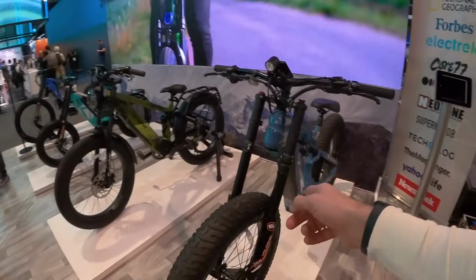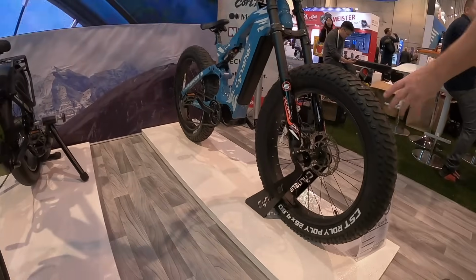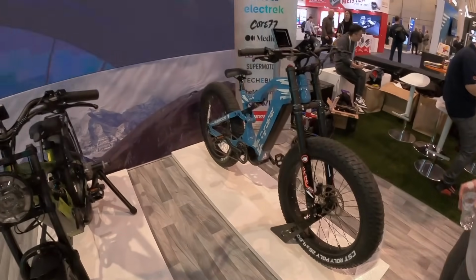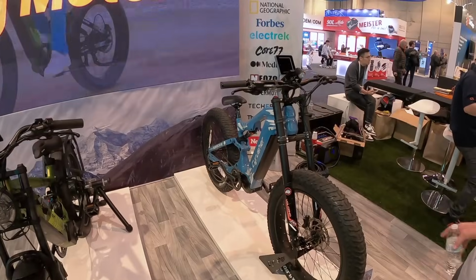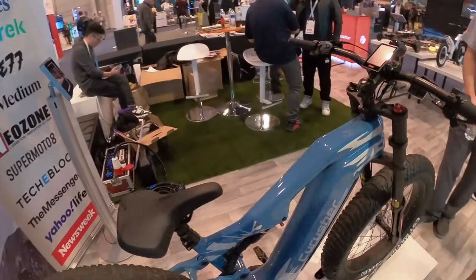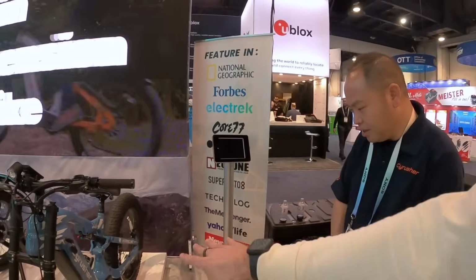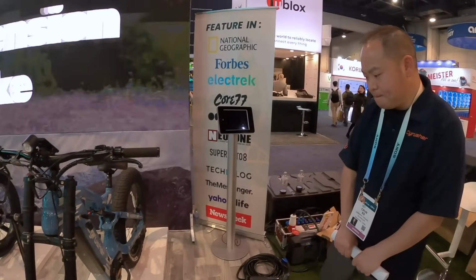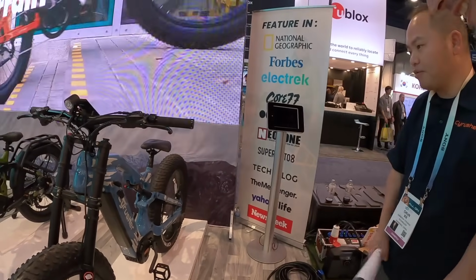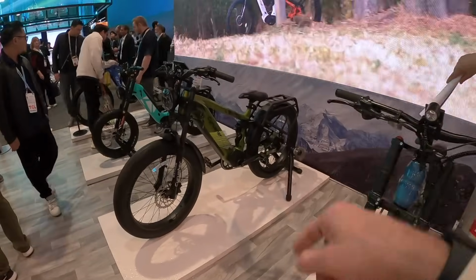The Hurricane. This is your other new one, right? This is a prototype as well. This is for the 4.8-inch tires for the snow, mid-drive. It's got the inverted suspension. I love that big wide fork. Full suspension, M620. That one's awesome, man. A lot of power. I was reading about this one. This one is a prototype, and this one is already in production.